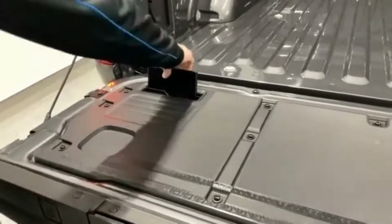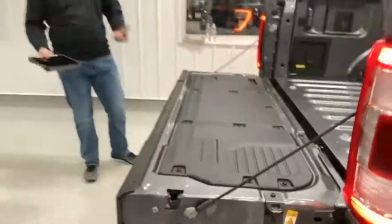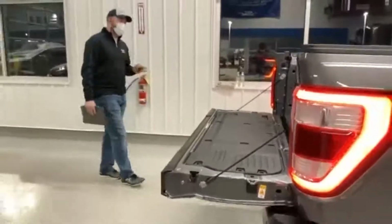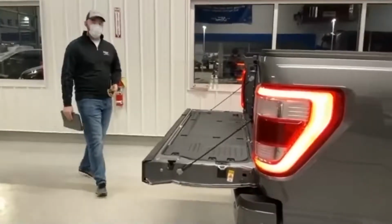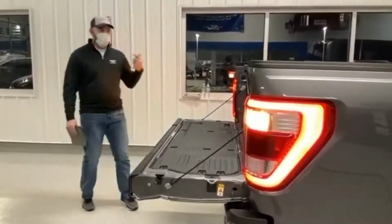The number one question I've always received on any tailgate release button on the key fob is, will the tailgate go back up? And I hated answering that question because the previous trucks would not go back up. But on 2021, you hit it and it will go back up for us.